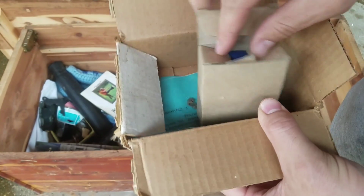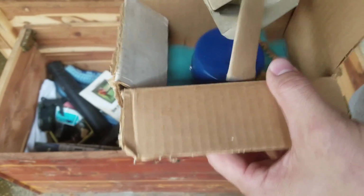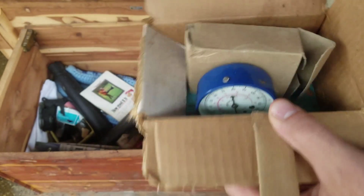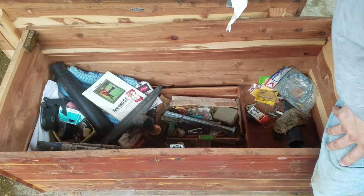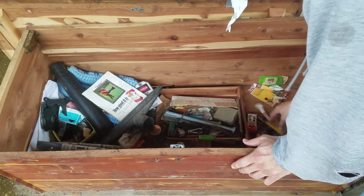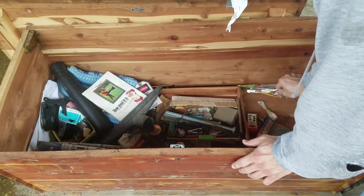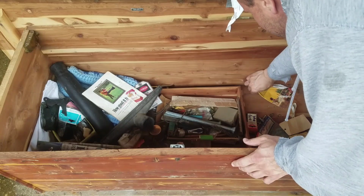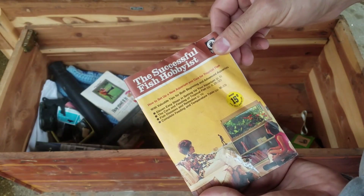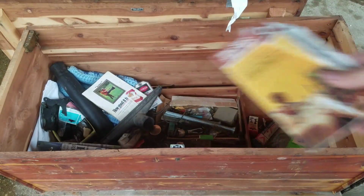What's this? Oh, it's a pressure gauge. Like, it's just a pressure gauge. Brand new. I mean, that should fetch a penny or two. You would think. What's over here? This paperwork is stuck. Okay. The successful fish hobbyist.